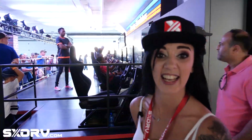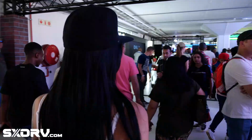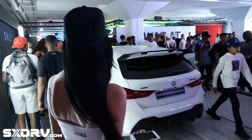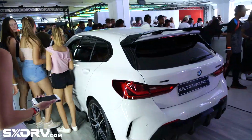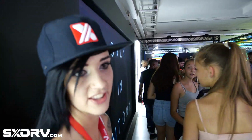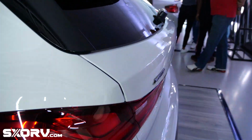So here at M-Fest today at Kyalami, on the driving simulators behind me, they're actually teaching kids from a very young age how not to use their indicators. This kind of looks like an A45 AMG, I don't know if it's just me. A left-hand drive. Okay, so this is a special import, you know, for pedal people. Imagine trying to change gears if it was a manual.